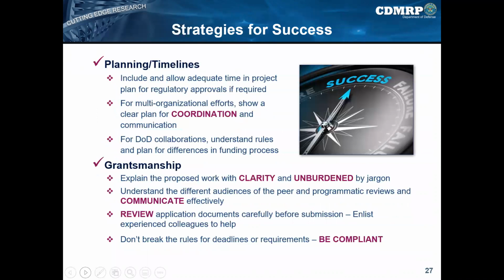Your grantsmanship is really an important part, believe it or not. When I hear a peer reviewer saying this was a pleasure to read, means a huge difference in how that's going to be scored. It's really important. If you throw in as much jargon as you possibly can to show that you really know the field, yes, you might be the genius in the field, but nobody understands what you're saying. So let's be clear about it. Let's really communicate effectively. Remember, your audience is the peer and programmatic reviewers.